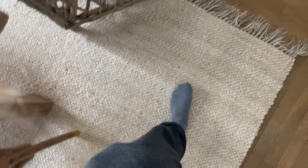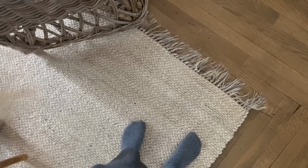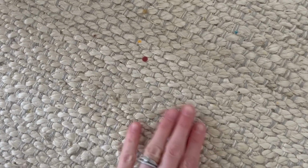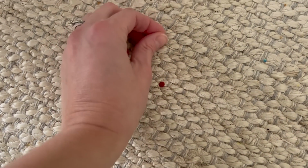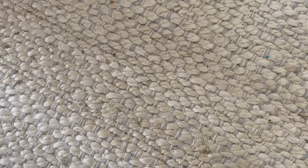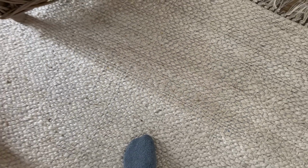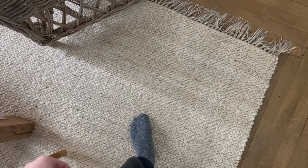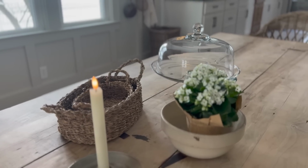I shared it with you a while back and it's holding up really well. It doesn't shed a lot. It's a jute rug and it's very affordable for the size that it is. And it hides things really well, I will say. There are constant crumbs on it and food, and yet, even though it's a lighter color, I don't feel like you can see those things easily.